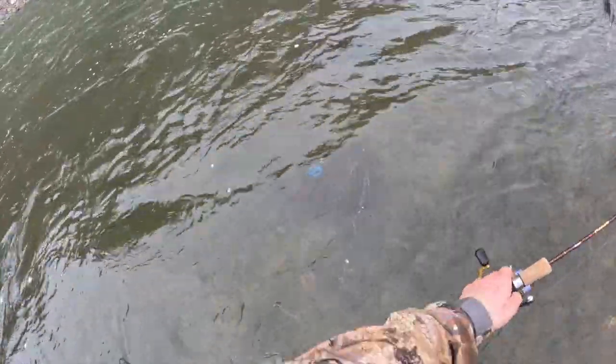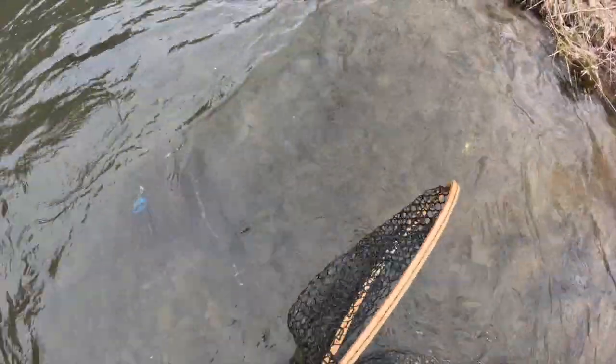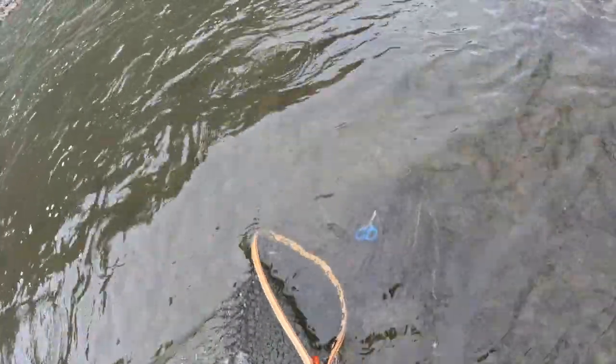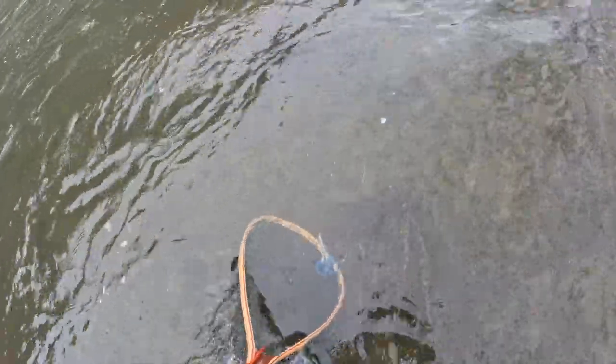There he goes. I gotta get my scissors. Here's where my scissors fell. They've been a problem for me today. Oh, this water's so strong. There we go.